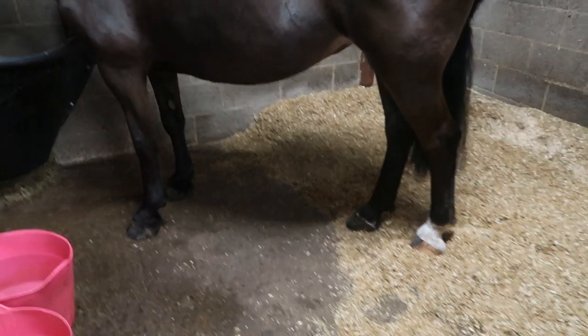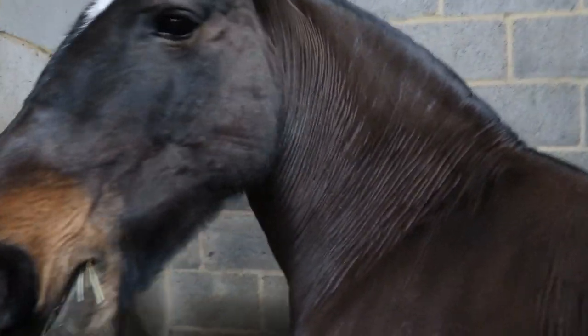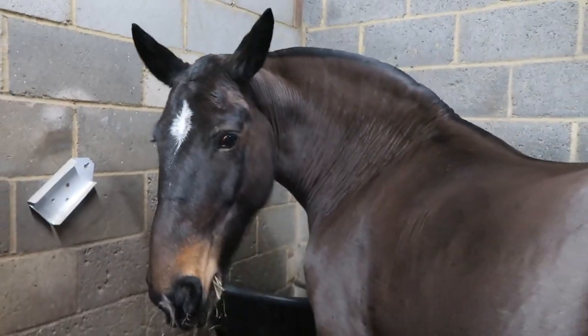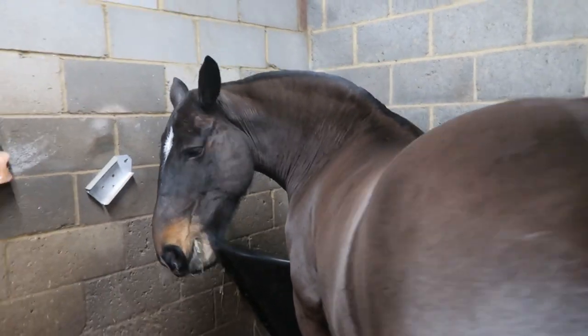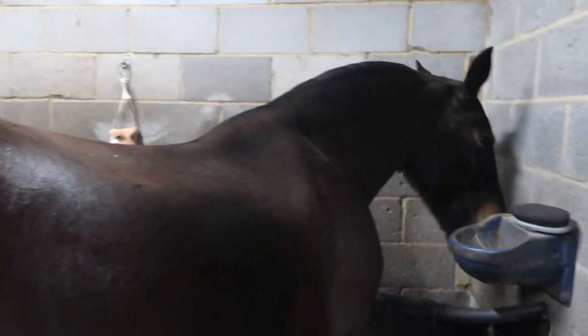Look at that shiny white sock. Hey, shiny pony! I didn't do a head because I butchered it last time, so I'm gonna see if the lady who has clipped Peps before will do it again for me. There's her nice neat tail. And yeah, she's warmed up a bit, dried out with the dry rug on, so now she can have a nice toasty warm rug on.